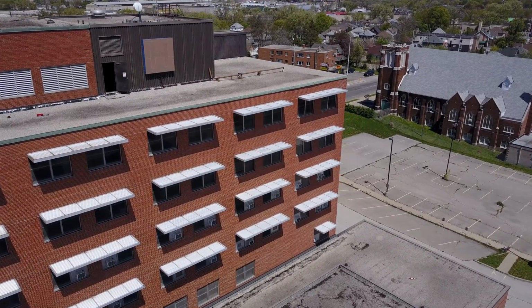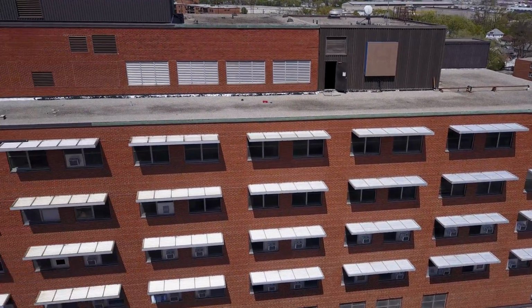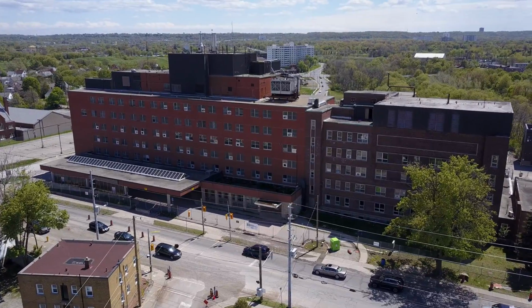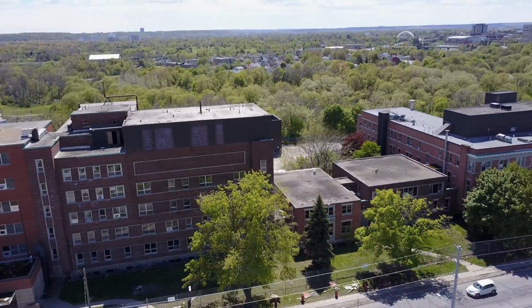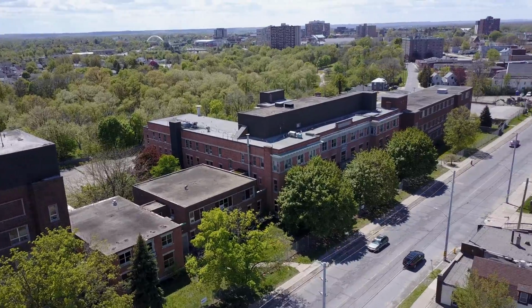This might be the shot where I was trying to see if I could get up by those doors. I really wanted to look in. After this, I'll return there and try to look in. But here you can see my signal is completely blocked by the hospital, so I was really lucky I maintained signal for this.